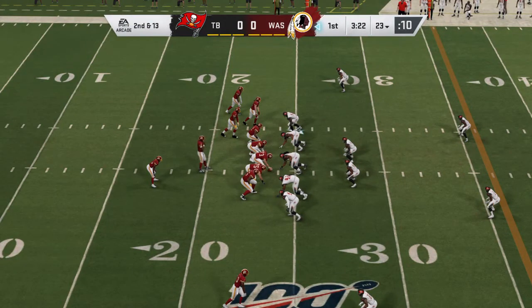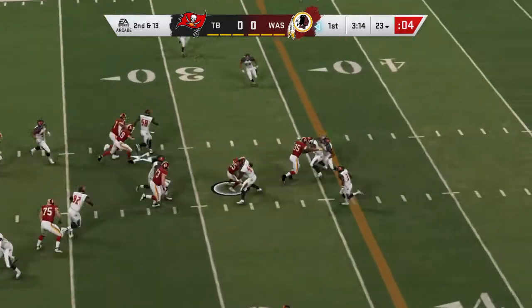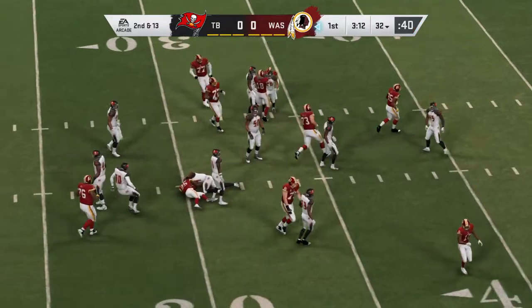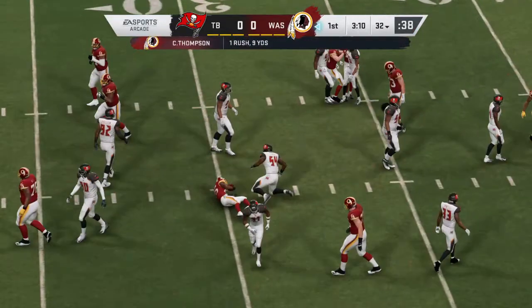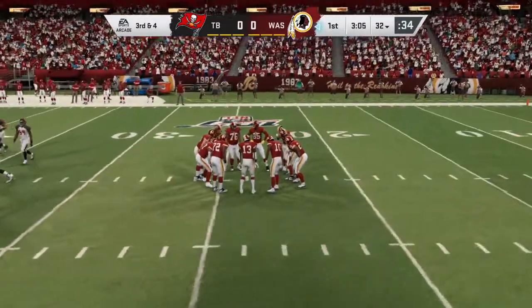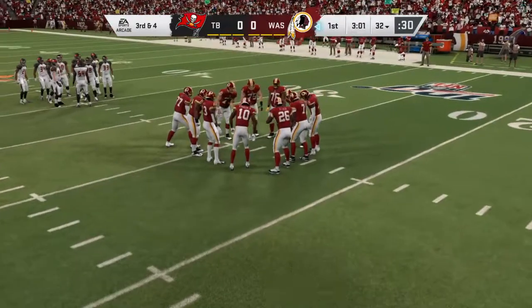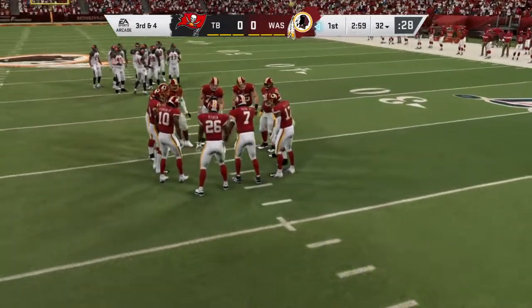So now they have to contend with 2nd and 13 after the first down run goes backwards. A first carry now for Thompson. 9 good yards here on the run, and now 3rd down. Well, I think that's what they're going to need to do here in the first half. You've got to take some pressure off of this young quarterback, and no better way to do it than to establish the running game early.